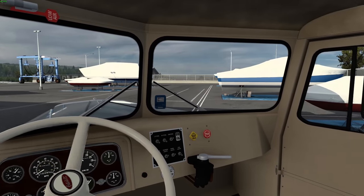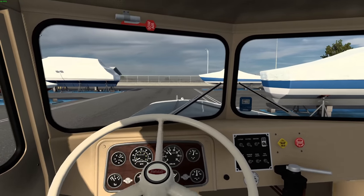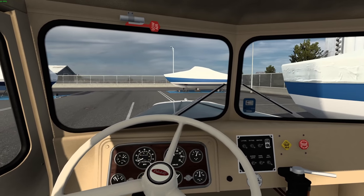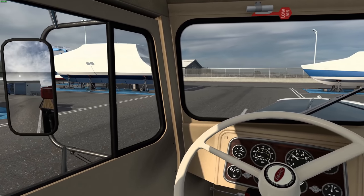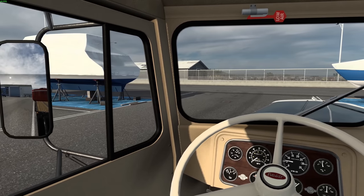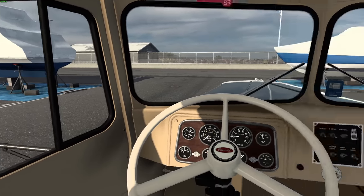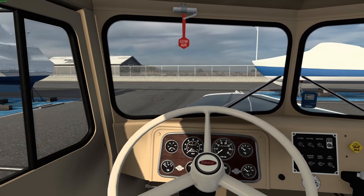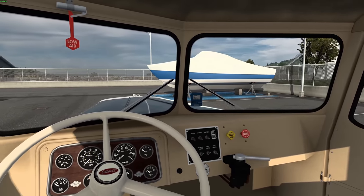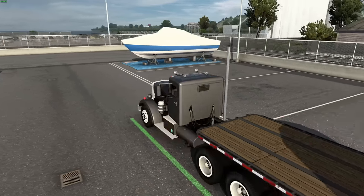Beautiful. They got the lines right there for us. Awesome, awesome, awesome. And come on, baby. There it is. Set the brake. We'll shut her down. And let's get this load unhooked from the trailer.